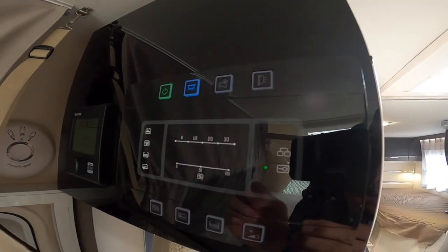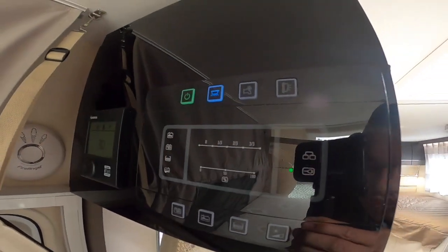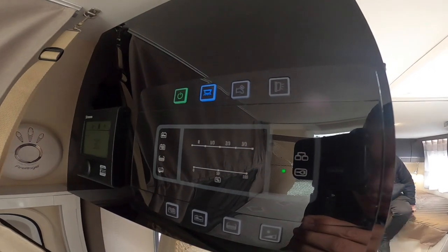Next to it you've got your master switch for all your lights, and then they all are individually switched around the vehicle.